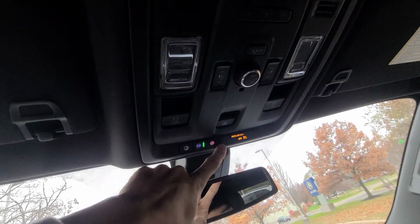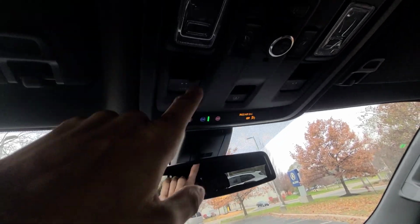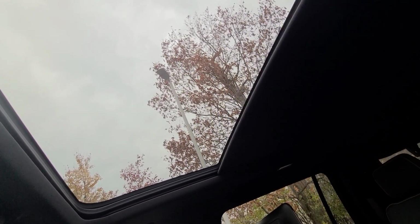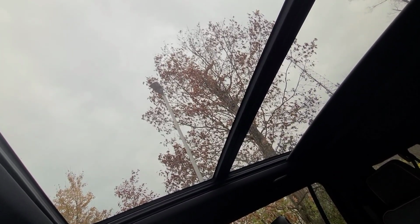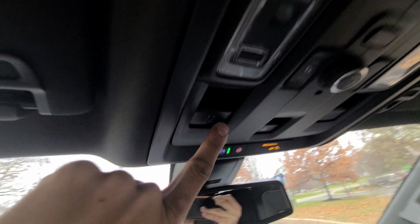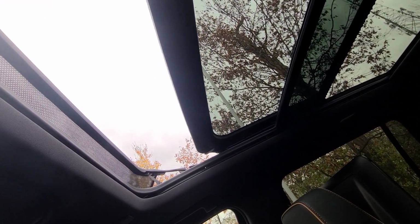Coming up here to our headliner controls, we have OnStar right there, our passenger airbag indicator to let you know if it's on or off, and the controls for our power panoramic sunroof. As you can see here with the black headliner, this just lets a lot of light in, and it is an absolutely massive pane of glass mounted on the roof, and it slides and tilts, so when we push back on slide, it opens all the way back.